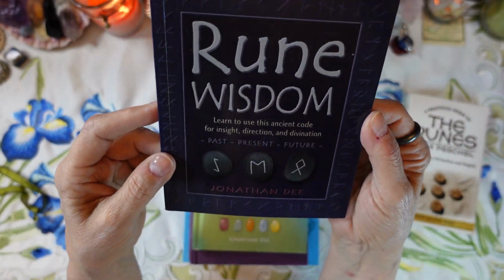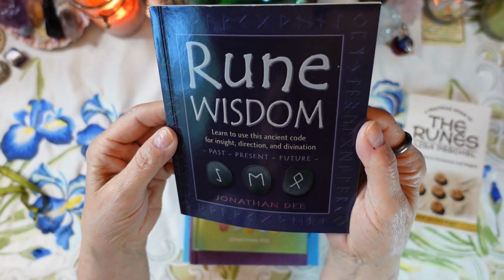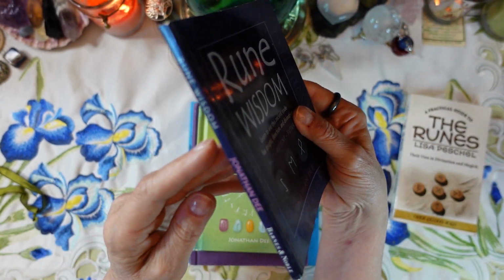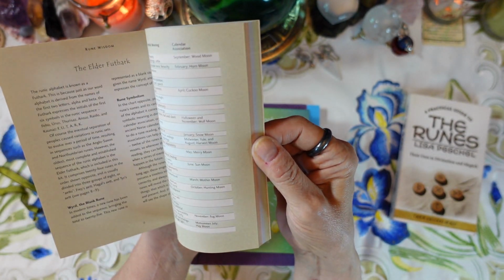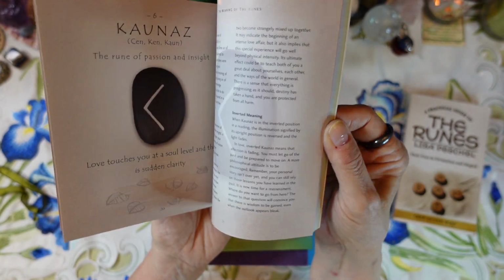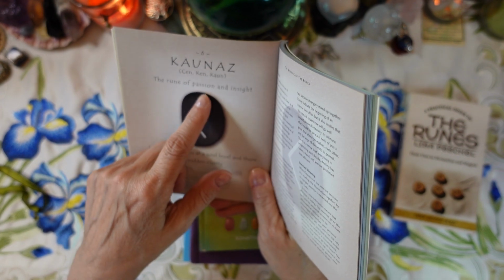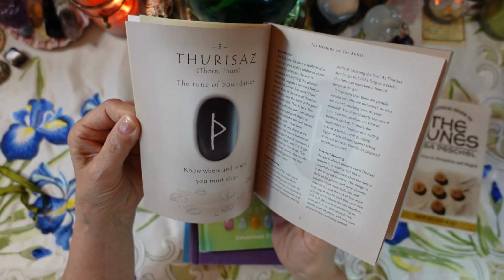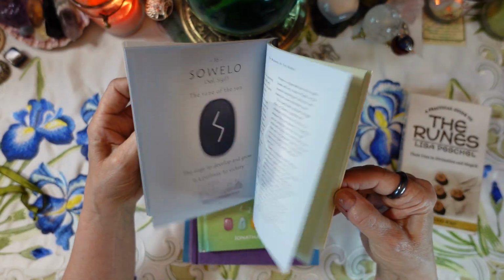Then we have Rune Wisdom, which came in another kit that I got, the box of which is long gone. Learn to use this ancient code for insight. So if you're interested, this author is Jonathan D. And this was actually a Barnes & Noble book. And again, what are runes, the Elder Futhark, pictures of the runes and so on. Aha! A pronunciation. Oh, maybe not. That's not a pronunciation. That is just different names for the same rune. My bad. All right, so there's that.